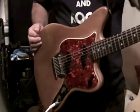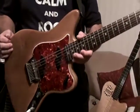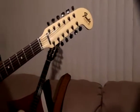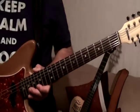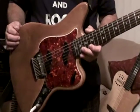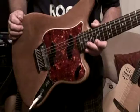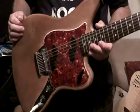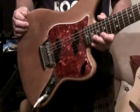Introduced to you in 1965 at the Fullerton factory in California. And I do believe this is pre-CBS. I don't think CBS had the brains to invent something like this. This looks like definitely a Leo Fender project.